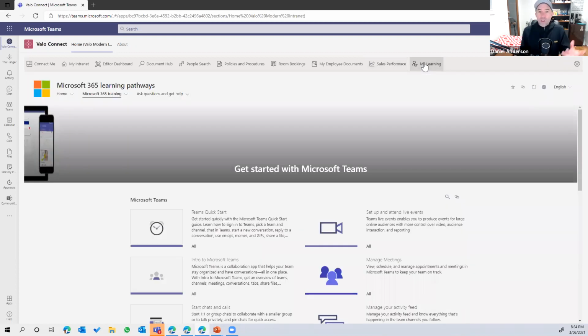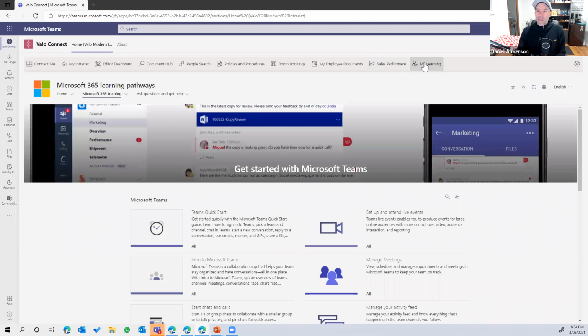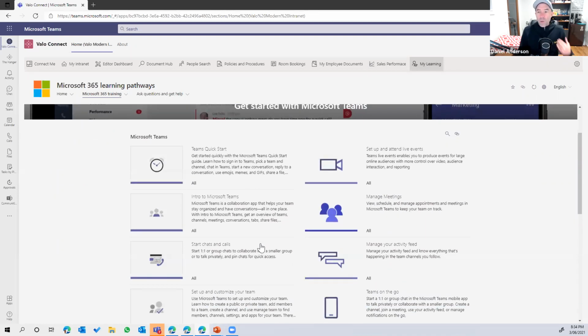Again, learning we spoke about before. Here is an example. I'm bringing in my learning experience, my learning that might have been assigned to me or it might have been recommended to me. I might be a new starter. So this might be the content that I need to complete as part of a task or part of my onboarding task on the first day or the first week. In this case, it's all about Microsoft Teams. I've got all the training material that I need to get up to speed with.